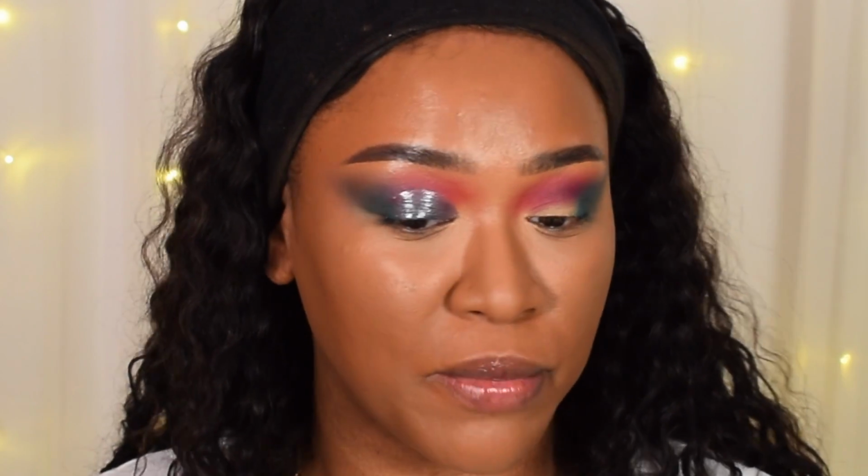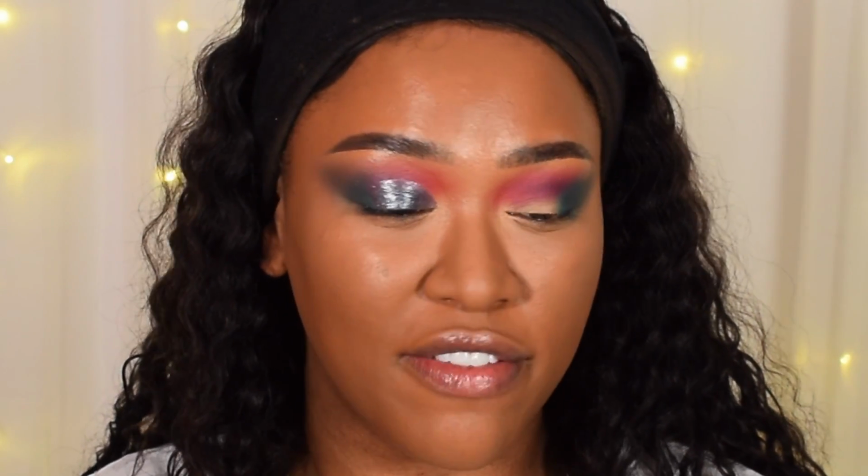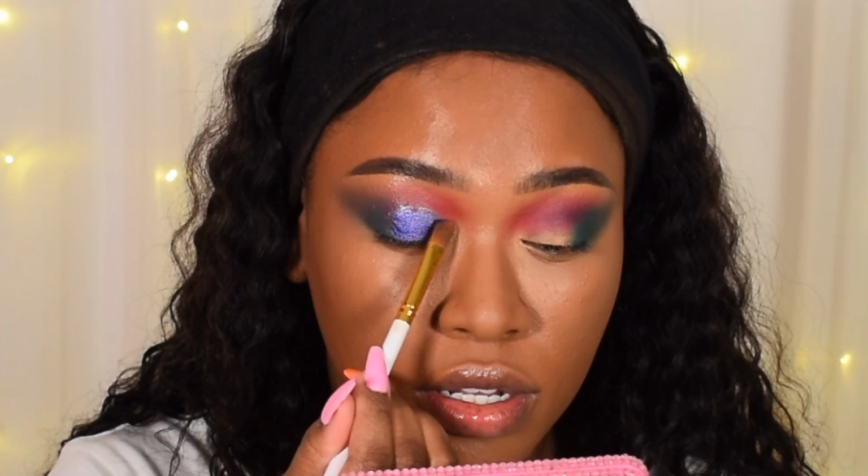Don't know if I need to shake it, but it is looking very oily on the lids. I mean, first impressions, it's not my favorite. So what I'm gonna do before it dries is actually top it with the pigment that I have.